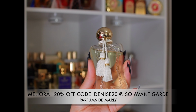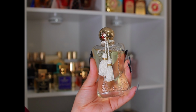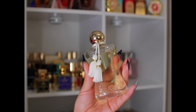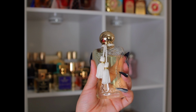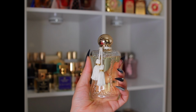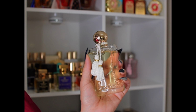So Meliora is giving us a nice aquatic type of black currant fruity fragrance for the summertime. The longevity is not the best, but when I layered her with Tibet, I smelled Meliora all day. So just layer this with something that you know is nice and super long lasting and see if that helps. I know summer is pretty much over now, but that's what I did. And of course I wore it on its own too, you can see.